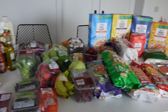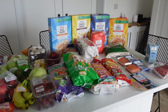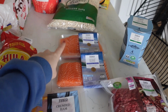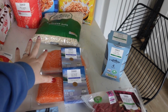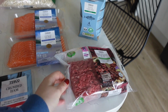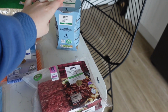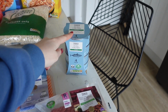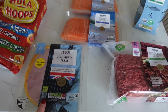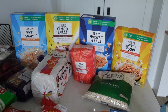So here is a better look at everything. I can't tell if I got a lot for my money, but we'll start over here with the meat. Of course salmon is going to up your budget a bit, but I like to have fish every so often. So I got some mince. I hate these new packagings. I got 4 salmon fillets, tuna chunks, not on the menu but something that we needed for our pantry, some ham for sandwiches.